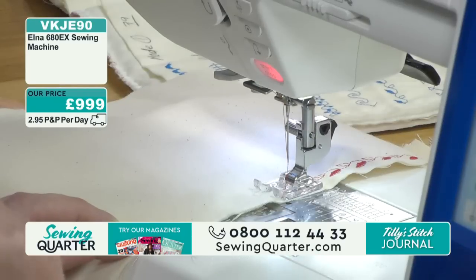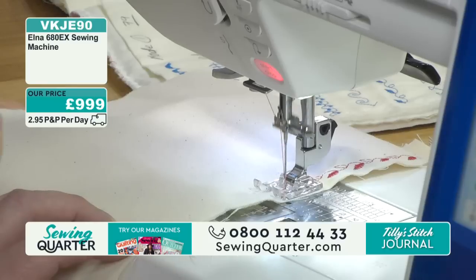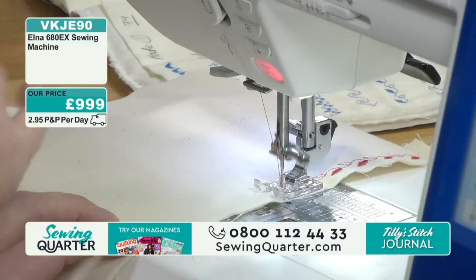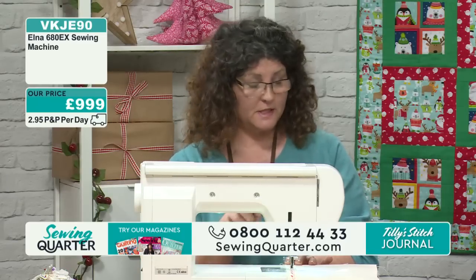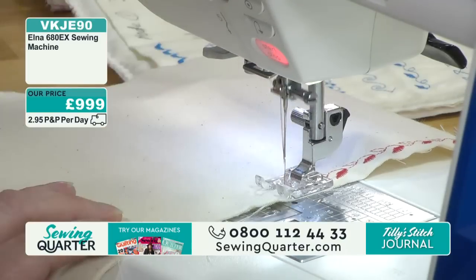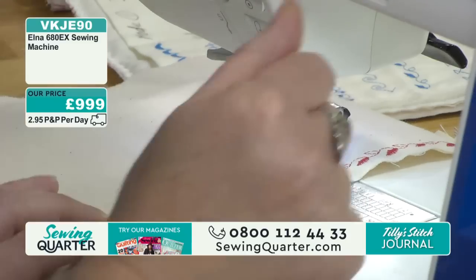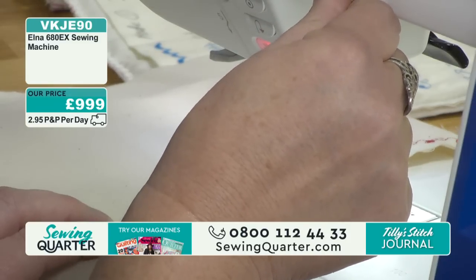And the reason I say to everybody, start slow, I do it myself. If I've got a new pattern or anything like that, I don't want to put it in and away until I'm happy with it, so I always turn the speed right down. And you can always go up, can't you? That's the point. So to move it up, I'm just going to move it up just a little notch. And then a little bit more.